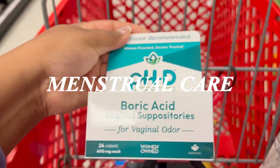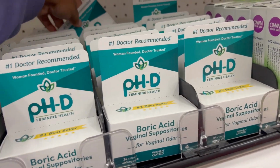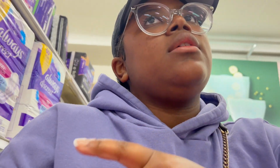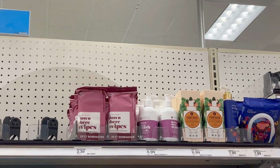Okay, y'all, these, I love these. They are hella expensive, though, but I really like them. They help if you have irritation after your period, like when you get the little brown spot of it, and they help when you just want to refresh down there. I love them. I also get these down there wipes and the wash.